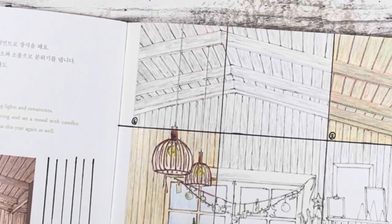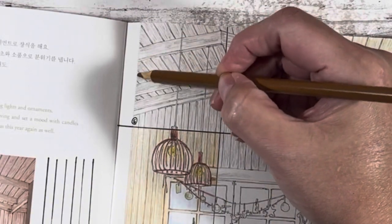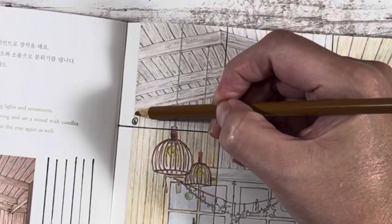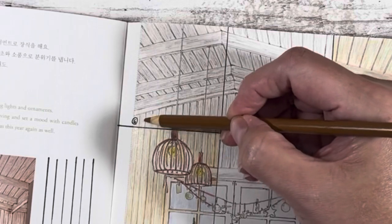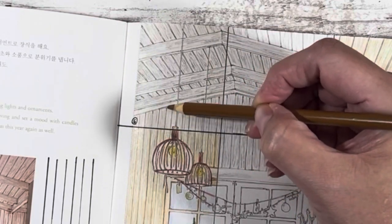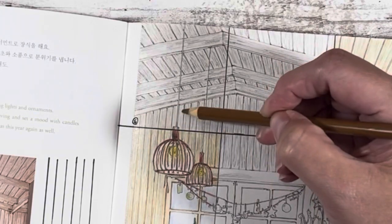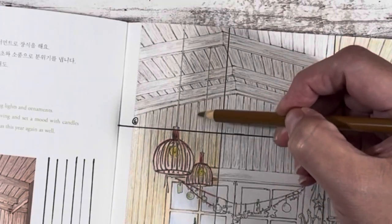Okay, well, I mean, it definitely puts some color on the page. Maybe we can get some matching. That's actually not that bad. We're not going to get a lot of matchy-matchy because I don't have yellows or creams.